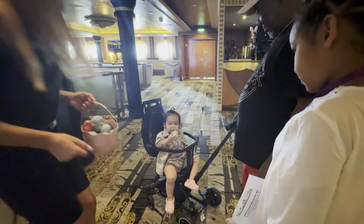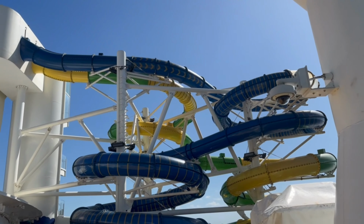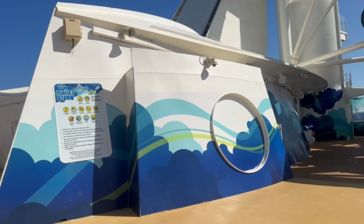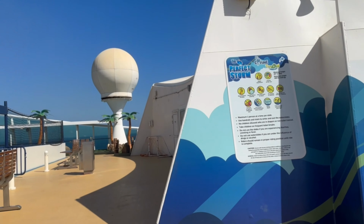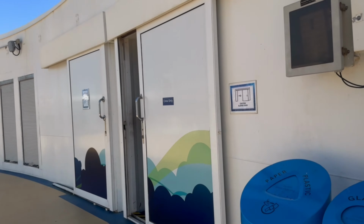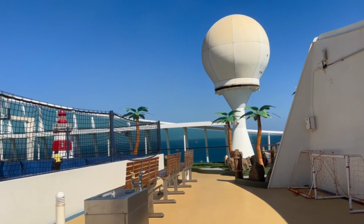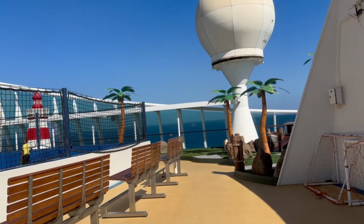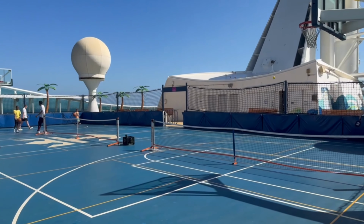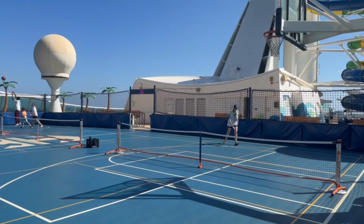So heading outside, this is the area where you have this large water slide. This is on the very top of the ship, and this is where all of the outdoor sports are being held. Over here on the left-hand side, they have an area where you can do tennis, pickleball. You see they have a soccer goal that's not in use over here on the side. You can play basketball. So this one court is very multifaceted. They probably change it out based on the schedule that you'll see in the app.